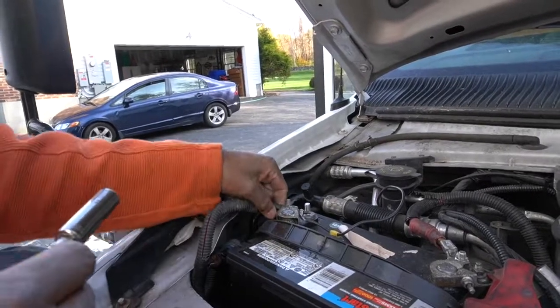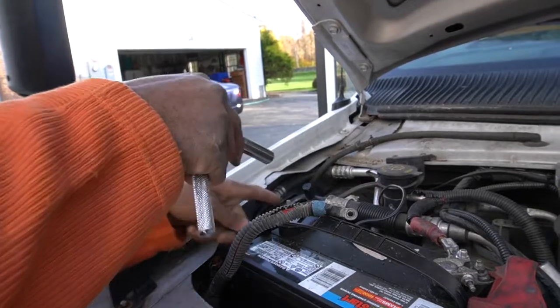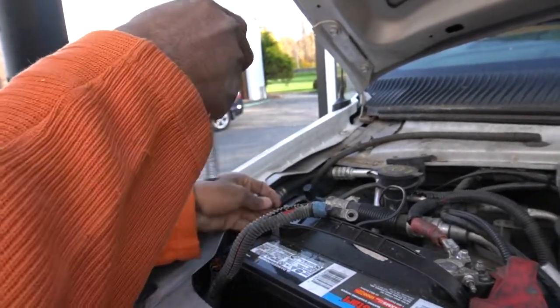Well, if that doesn't work, then we'll put it on that one. Yeah, see, that's not even, that's just to hold that terminal.